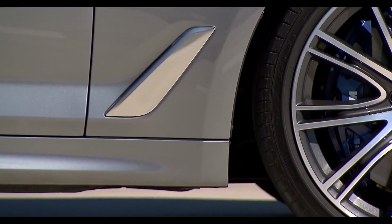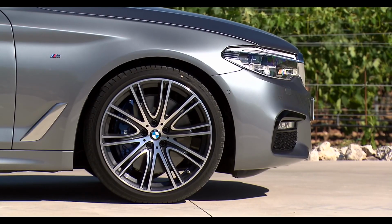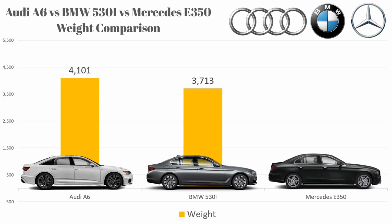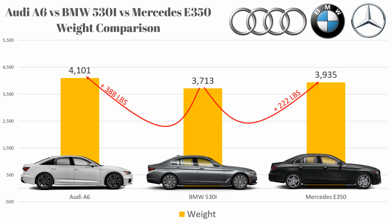Alright, now let's look at the weight quickly before moving into fuel efficiency, because weight directly impacts your fuel efficiency significantly. In the Audi A6, the weight comes in at 4,101 pounds. In the BMW 530, 3,713 pounds. The Mercedes E350, 3,935 pounds. Looking at these numbers, the BMW is much lighter than the A6 and the E350. Comparing the three, the BMW is 388 pounds lighter than the Audi A6 and 228 pounds lighter than the Mercedes E350.